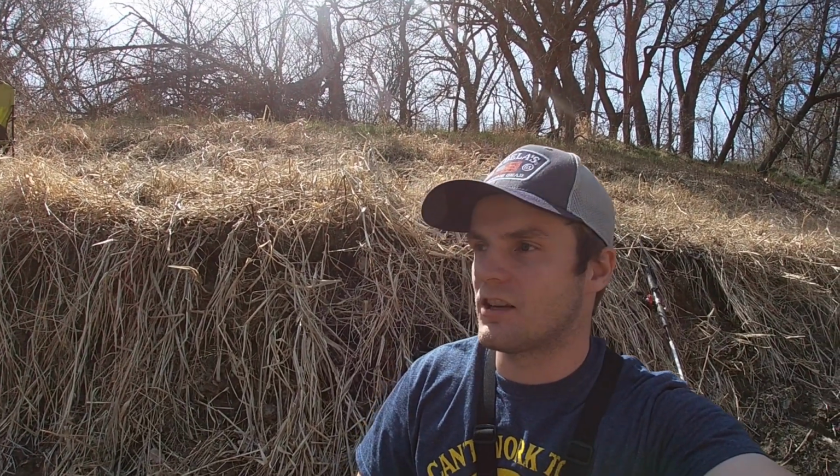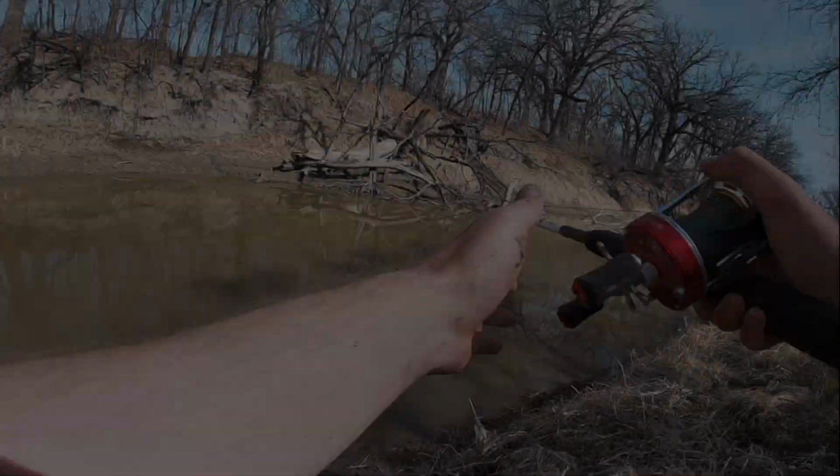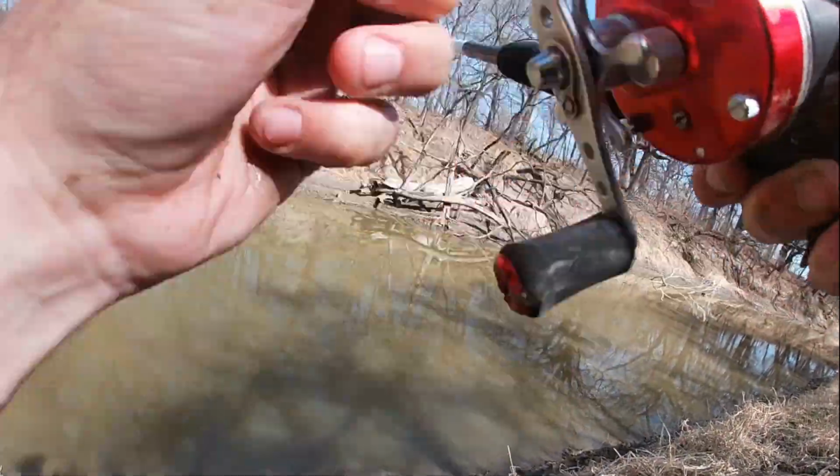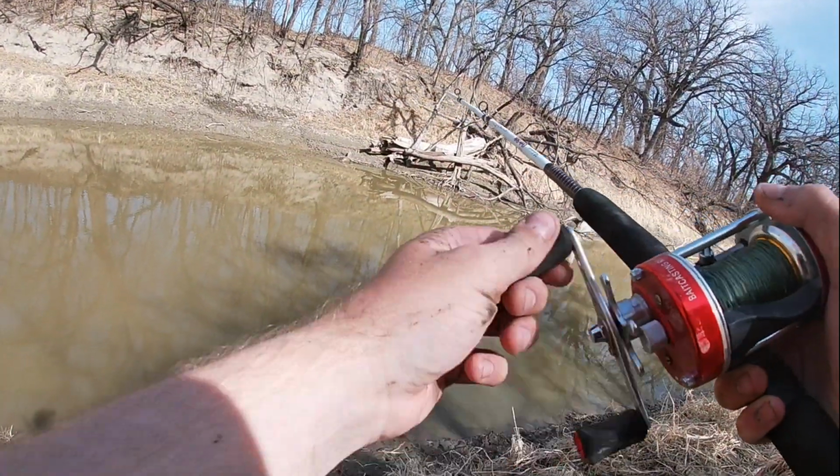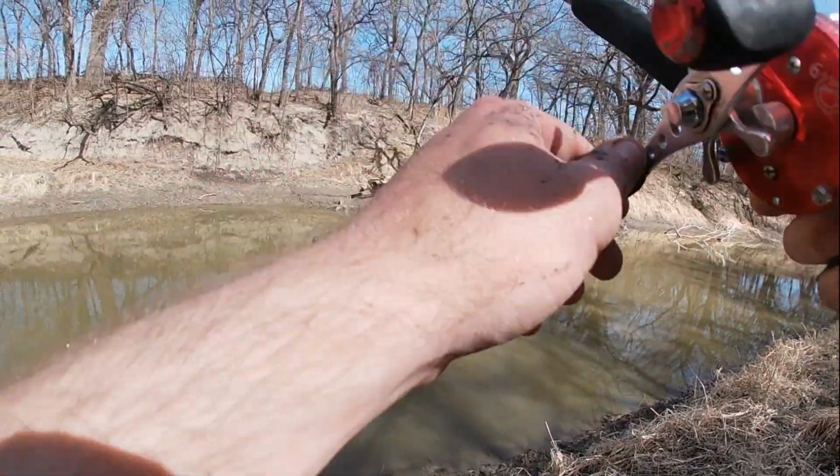Alright, I'm gonna climb back up this bank, try to wash my hands off a little bit better. Try to figure something better out for securing my rods. Let's see if we can get another one. Guys, I think we got one on this rod. Oh, he just come off, didn't he? Yep, just come off. We had one on that rod too. Dang.